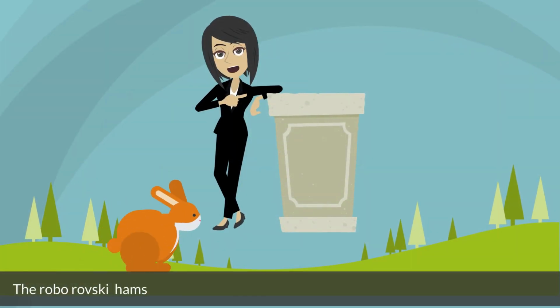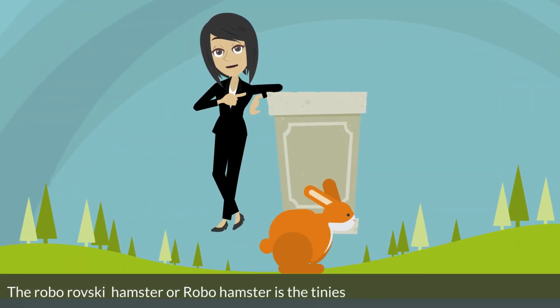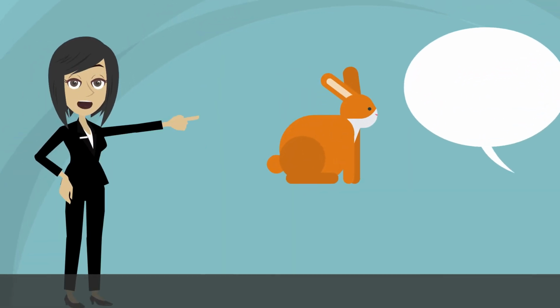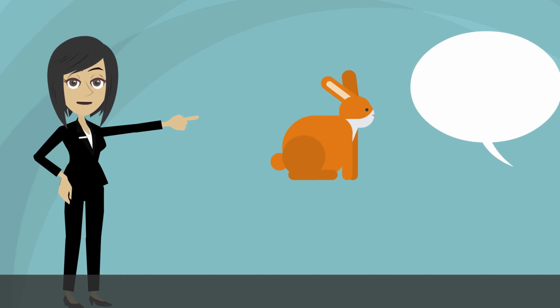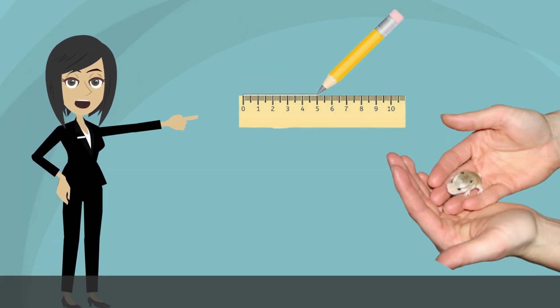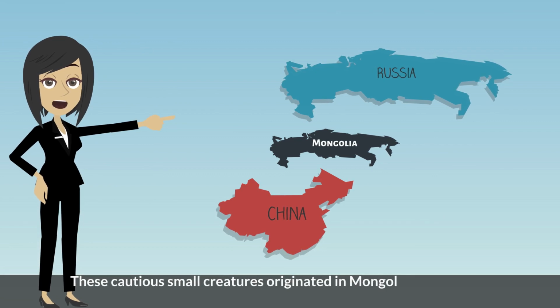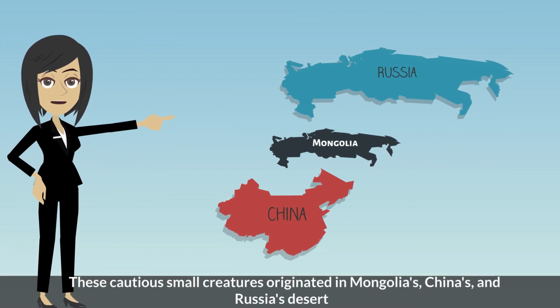The Roborovski hamster, or robo-hamster, is the tiniest and fastest of all hamsters, measuring about the size of a bean when born and no bigger than an adult's thumb, or 2 to 3 inches, when fully grown. These cautious small creatures originated in the deserts of Mongolia, China, and Russia.